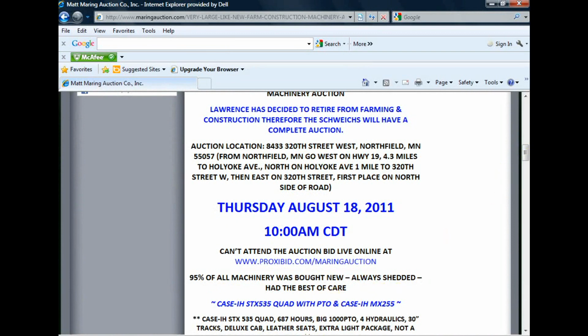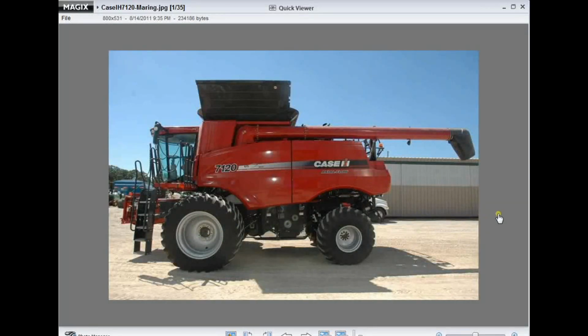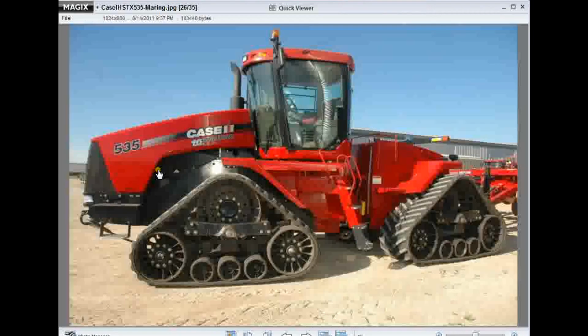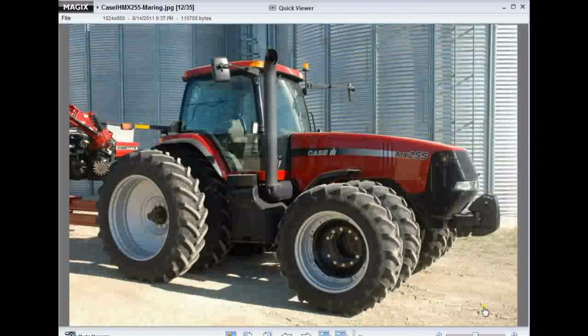And you want to talk some low hours, folks? Here, let me show you a few of the items. First, we got a combine. And the combine on this sale is a 2010 Case IH 7120 with 153 engine hours. So that will be pretty interesting. And if we get into the tractors, we've got this beauty, a Case IH STX 535 quad track with 687 hours. And we also have another red tractor, a Case IH MX 255 mechanical front wheel drive with 757 hours.